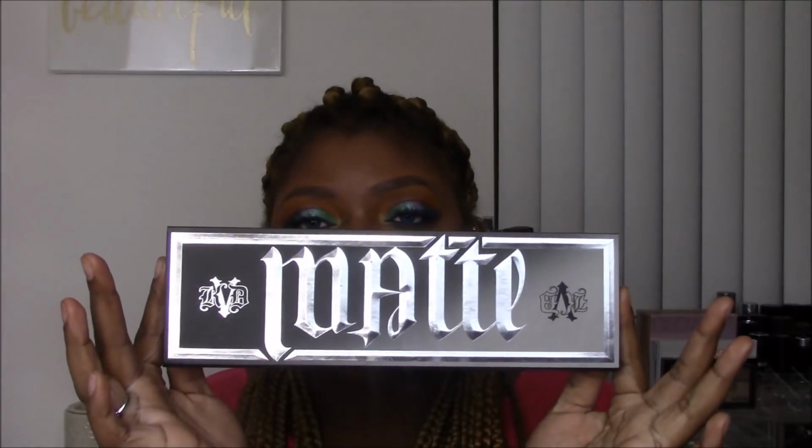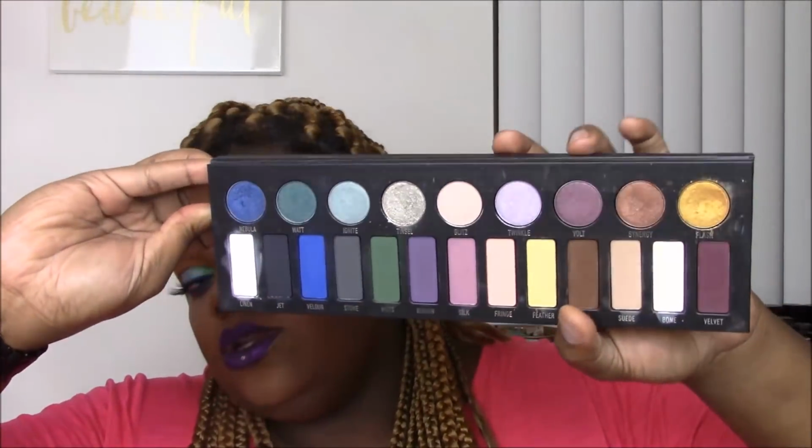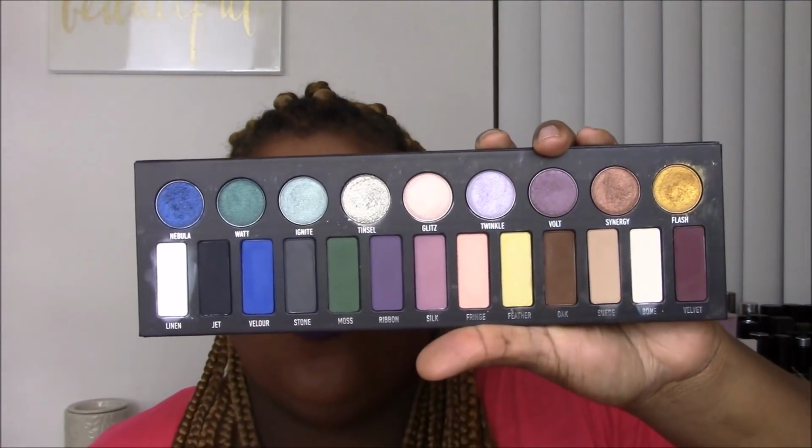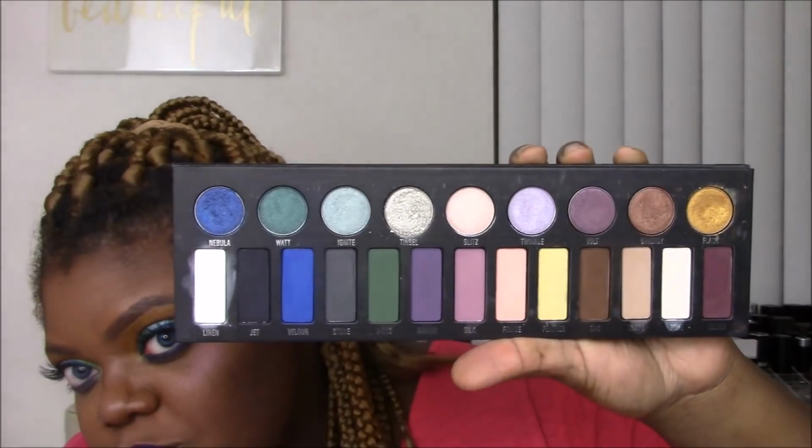Anyway, this next one is wonderful. Kat Von D Metal Matte. Alright, Kat Von D did it again. Kat Von D makes great quality matte shades, but she also makes great quality metallic shades, and she put both of those in this palette. Look at this. This is wonderful. Let me just let you bask in it.